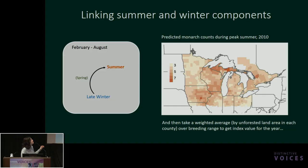So what we do is we predict monarch counts during peak summer, so that's kind of the end right before the population does the migration, and here's an example from 2010. And then we take an average across all those counties to get an index for the year. An index of the size of the population.